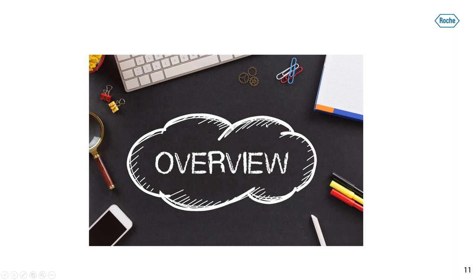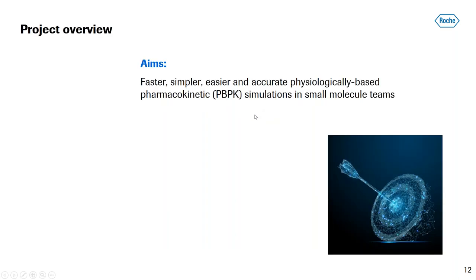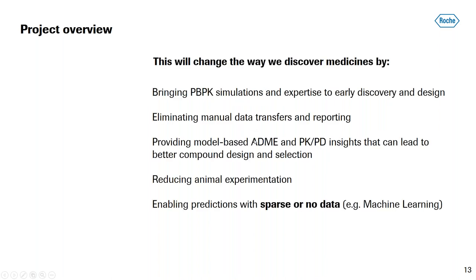PBPK early on. And for that, we're using the technology that Eric mentioned that is available in ADMET Predictor. So we have a project internally where we want to implement faster, simple, and easier PBPK simulations in the small molecule teams and bring this to the early teams as soon as possible. And we hope that this will help us change the way we perform drug discovery by bringing this expertise early into our project teams and even early to the design stage.